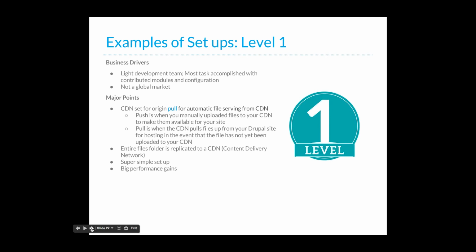You're going to see huge performance gains with no custom development, and you can do this with a light development team. In this case, the CDN service itself doesn't have to be so high-end. It could be one of the cheaper, effective ones because we don't need any of that fancy geolocation. So there are some considerations as you think about this. What are some of the considerations in this example?